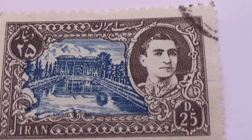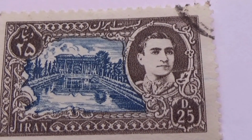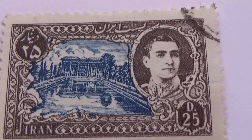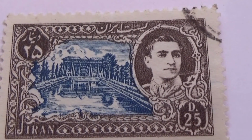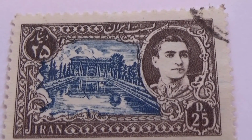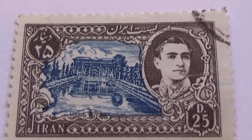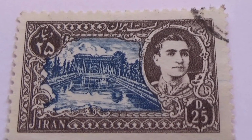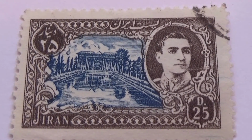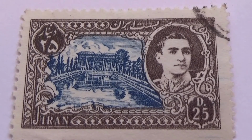Okay, now this one's a blue, D25. The picture in the center showing us a little bit of what the area looks like is in blue, which is really cool. Added brown with blue. Very nice. The stamp's in really nice condition. Beautiful.